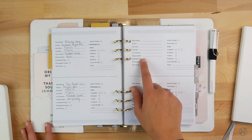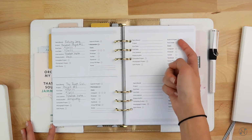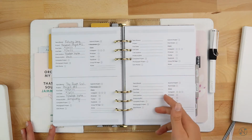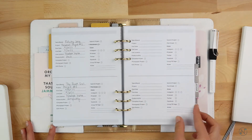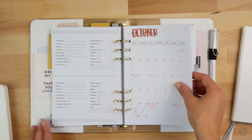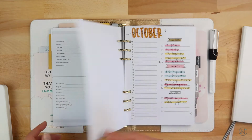Anyway, they're basically everything that I need to get done for my creative team projects, but they're blank so that I can fill them out for whatever creative team, if that makes sense. So it's just like a tracker. I'm big on tracking things right now. This is my October creative team calendar. I haven't finished filling it out because, again, I am lazy.